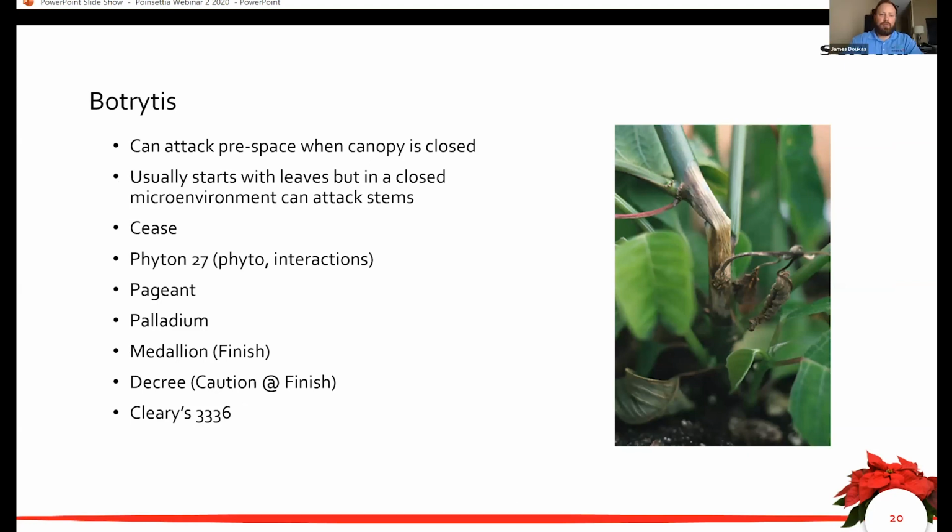Yeah. And so botrytis generally will attack at this particular stage when you haven't spaced the plants out yet, right? You're building up that humidity and that microclimate between all those leaves and those new stems that you have.